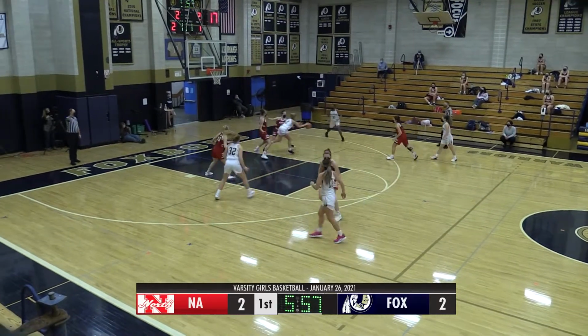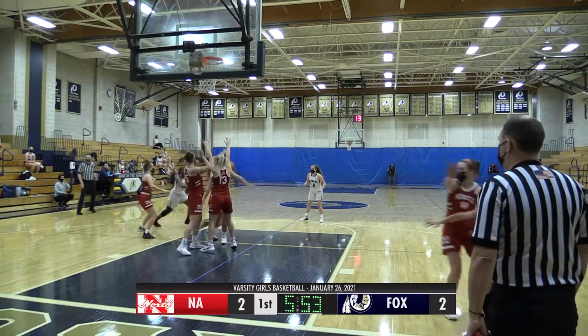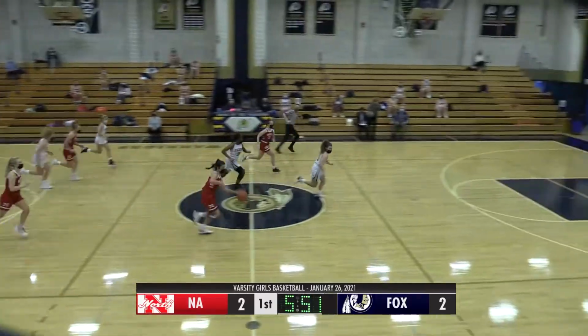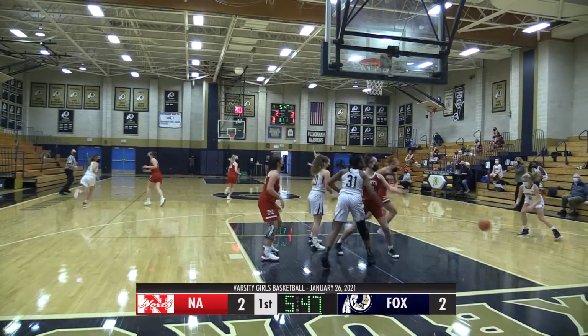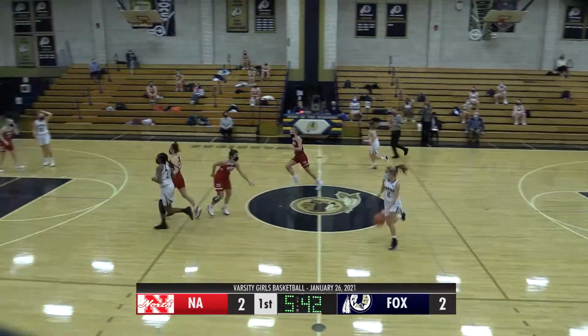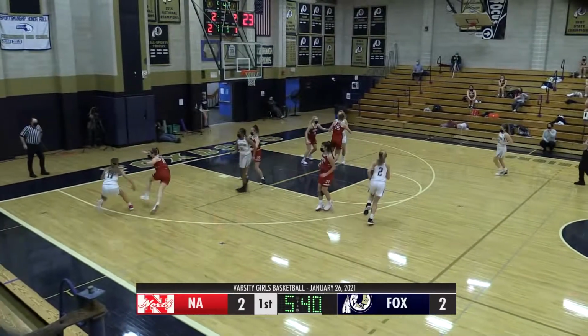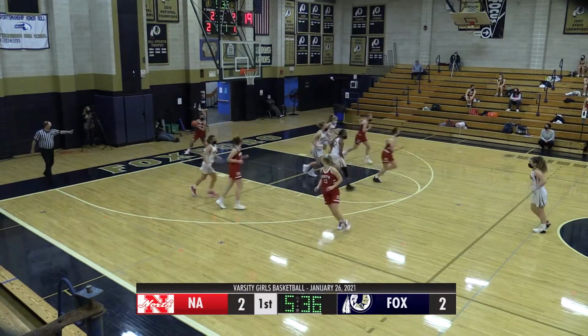Okay. Ooh, looked like a little shove there. Here we go, Hannah Blake in the key. Ooh, she gets it stripped. Steal by 10 from North. Good pursuit. Foxborough steals it back. Ashlyn has the ball. Caitlin shoots and Caitlin Mollica for three. 3 points.